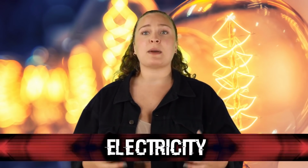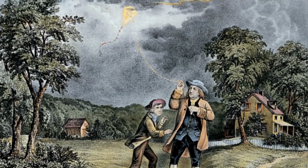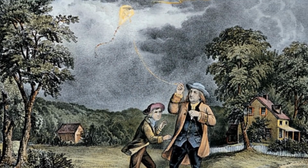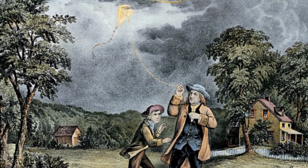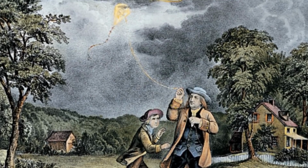Many people will credit Ben Franklin with the discovery of electricity, as many of us have heard of his little kite experiment. In this experiment, he wanted to prove that lightning was electricity, so he tied a metal key to a kite during a lightning storm, and sure enough, just as he thought, electricity from the storm clouds transferred to the kite and flowed down the string to give him a little shock.